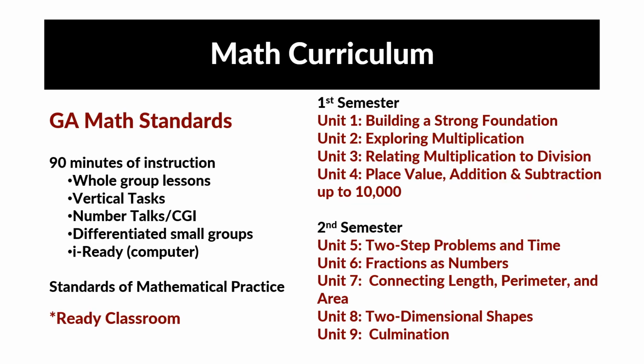In math, your student will be participating in 90 minutes of instruction. During this time, there will be whole group lessons, vertical tasks, number talks, differentiated small groups, and iReady personalized instruction. Each classroom will progress through 9 units per year.